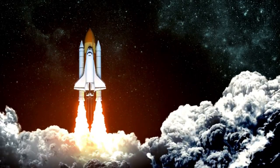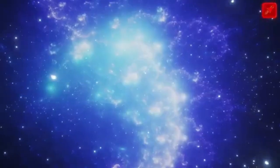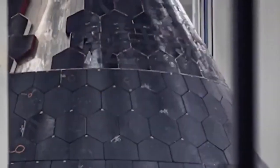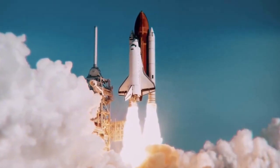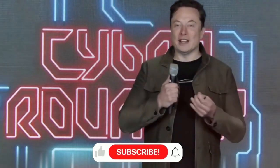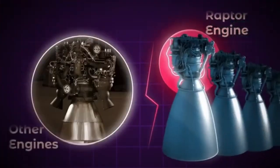approach. Faced with mounting challenges, Musk proposed what many considered an unthinkable solution: abandoning ceramic tiles altogether and replacing them with stainless steel. Initially met with skepticism and even laughter, Musk's idea quickly gained traction as the team explored its potential. The shift wasn't just about swapping materials. It was about reimagining how spacecraft could survive the harsh realities of space travel.